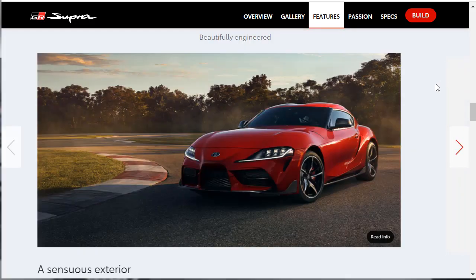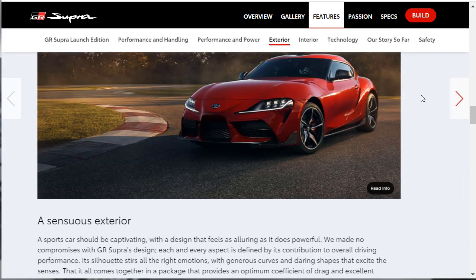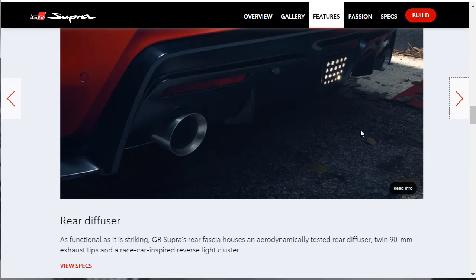Let's find out about the exterior features for the 2020 Toyota Supra. It is a work of art, they say. It is very nice. It is a very beautiful car. It certainly is. It's got a rear diffuser down here. It looks very cool. Twin 90mm exhaust tips.